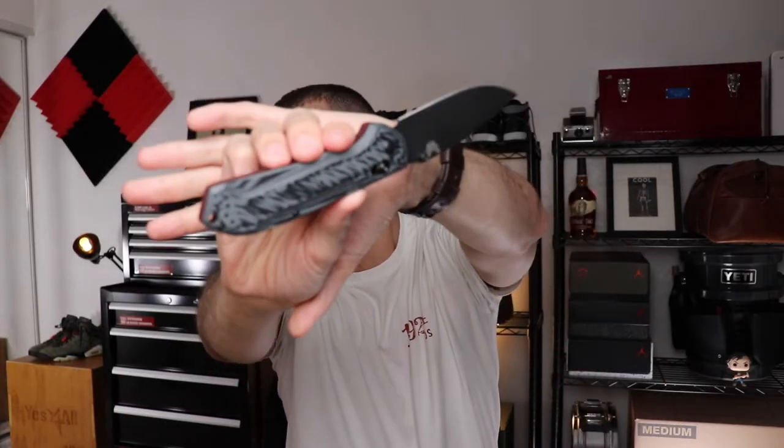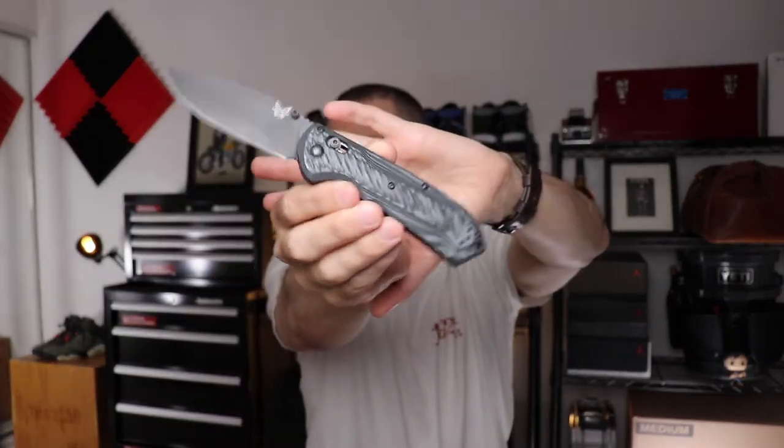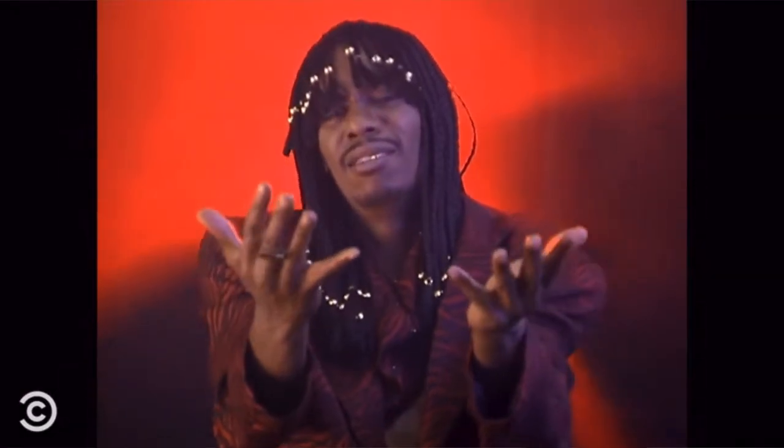But before we get into it, I want to show you a knife that I actually don't like carrying. What are you doing? I'm pulling a wildcard here, man. This is the Benchmade Freek. A lot of people call this one the Super Freek because it's got G10 scales, and it's kind of an upgraded version of the previous Benchmade Freek that they have.